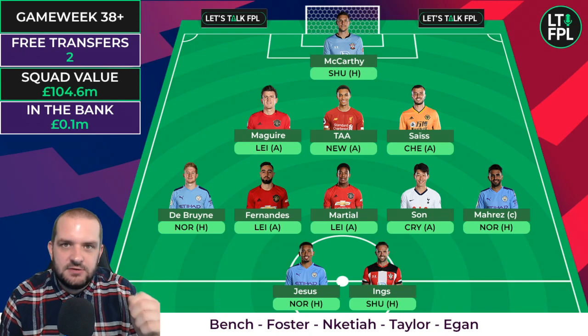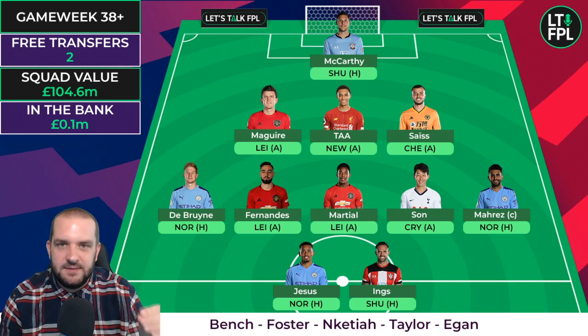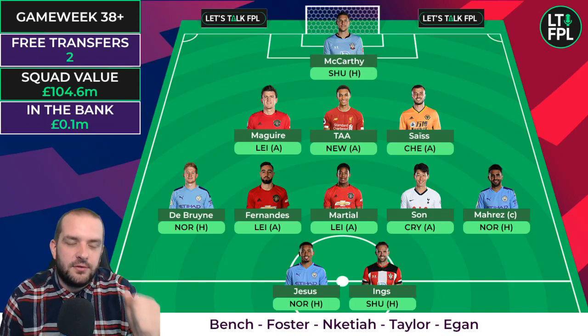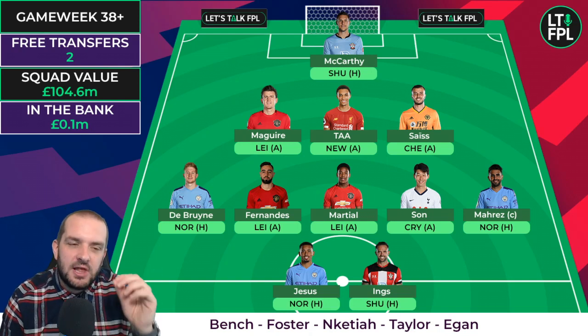I change captaincies around. I change bench order, maybe for the defenders. And when I saw this team for this week, for Game Week 38 plus, I thought it looked pretty good. I thought, I don't really need a free hit. But now, I'm a little bit worried going into this final week when so many people have their free hit. And there's a good few players here now that I've got slight concerns about.